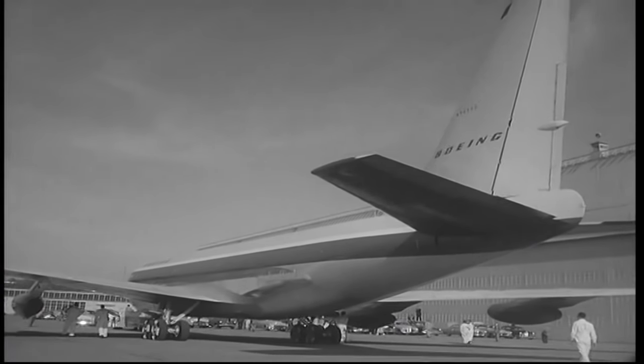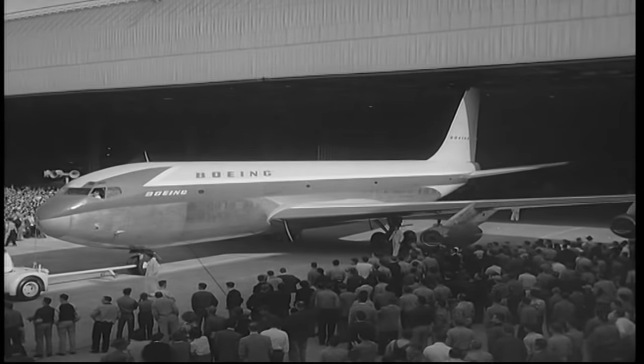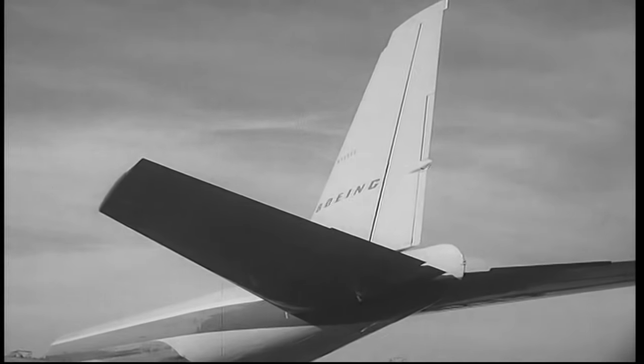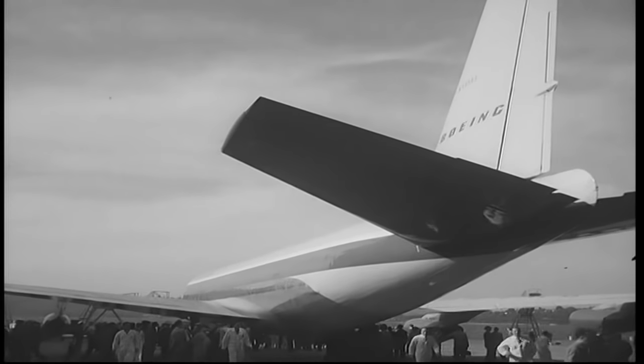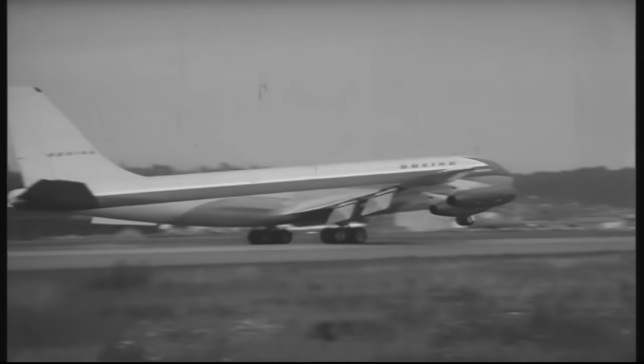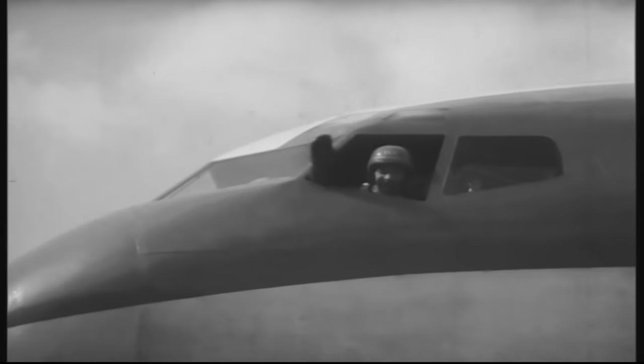But ultimately, the jet age belonged to Boeing. And the 1960s saw the aviation company take a firm hold on the American market, as well as spreading its tentacles out to the rest of the world. After 84 minutes, the first flight ends, and congratulations go to the pilot for blazing a new trail in the sky.